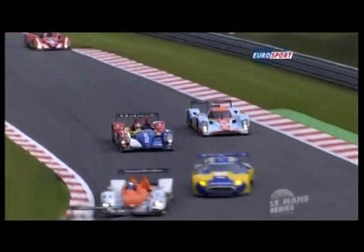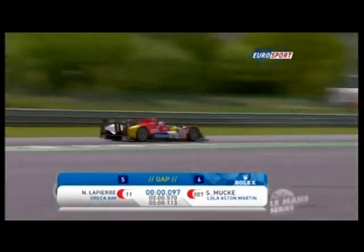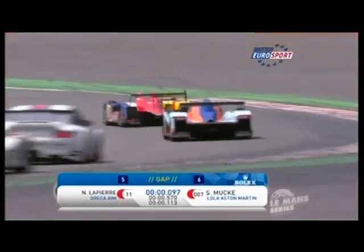Meanwhile, the battle continues to swap. Stefan Mucker finds himself passed once again by Nicolas Lapierre. Lapierre all over this group of heavy backmarker traffic. 3 different classes in front of them. And a titanic dice between these two sports car aces. LMP2 cars, GT2 cars, and nothing to choose between them.